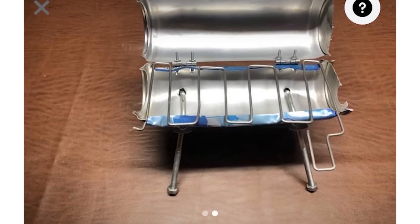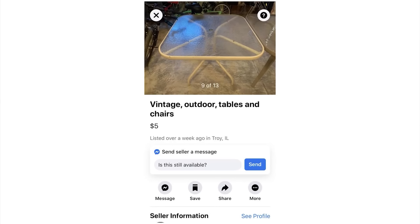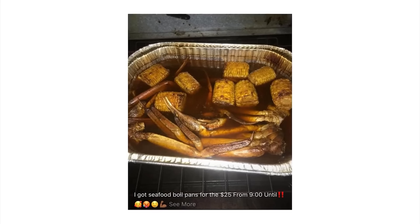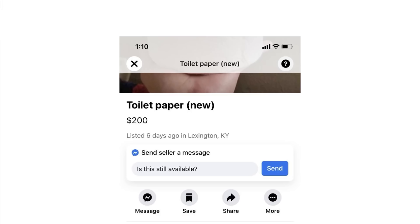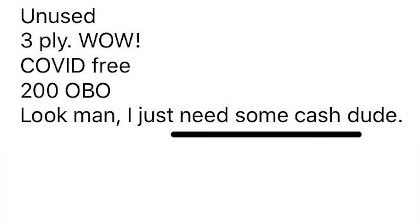Well, if you ever want to cook one hot dog at a time. Vintage outdoor tables and chairs, $5. I mean, $5, if you can get a table like that for $5, it's not too bad. I got seafood boil pans for $25 from 9 until. 9 until what? Toilet paper, new, $200. Unused, COVID free. Look, man, I just need some cash, dude.